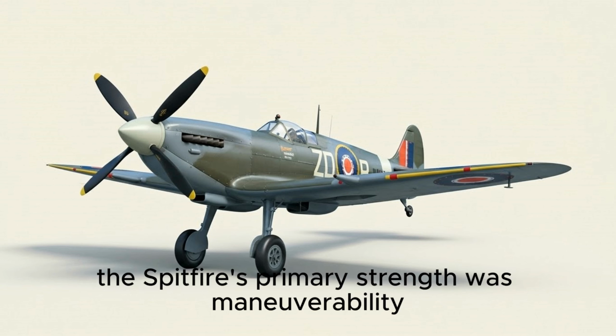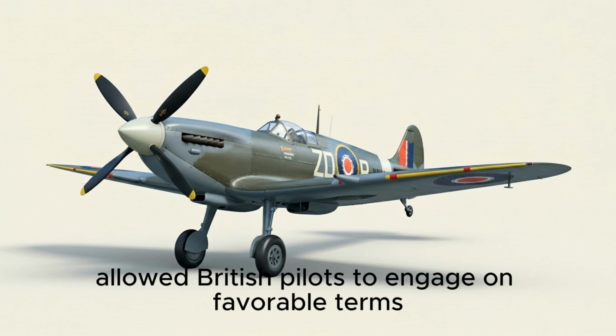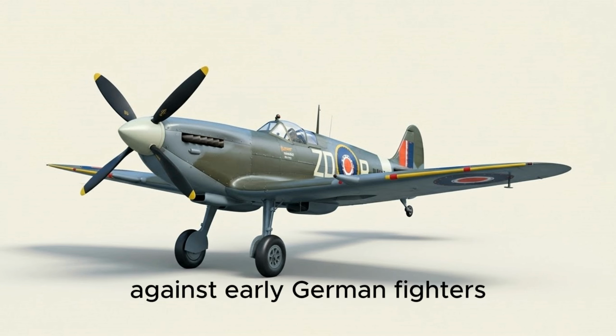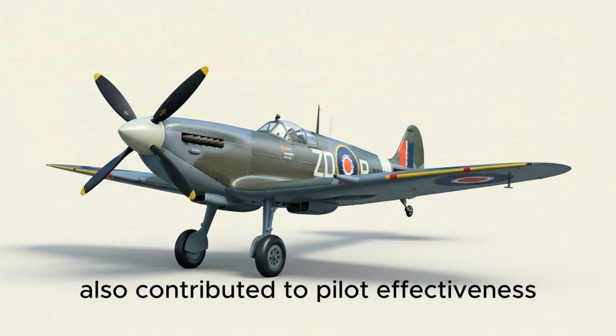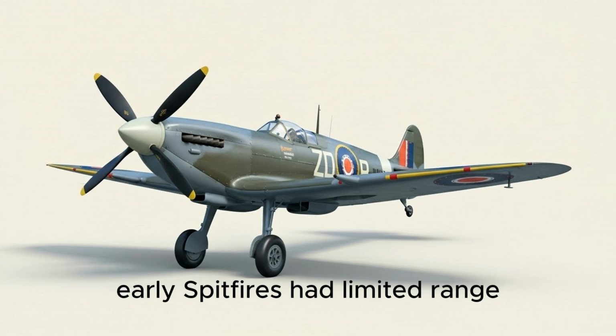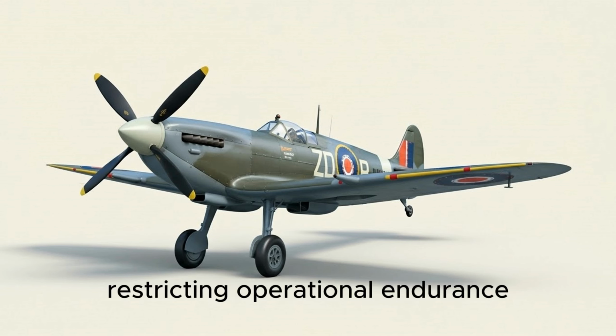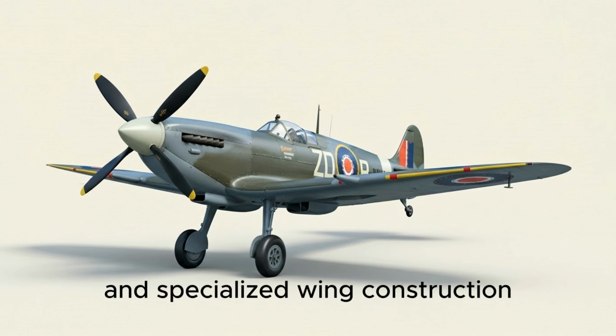The Spitfire's primary strength was maneuverability. Its turn radius and roll response allowed British pilots to engage on favorable terms against early German fighters. Its visibility and cockpit ergonomics also contributed to pilot effectiveness. Limitations were present. Early Spitfires had limited range, restricting operational endurance. Maintenance was complex due to tight engine tolerances and specialized wing construction.